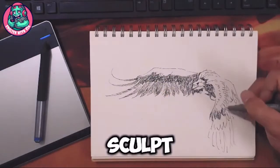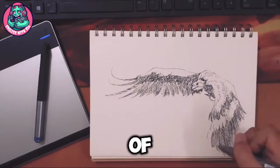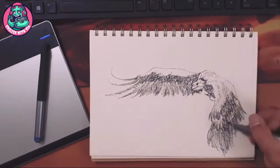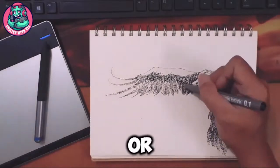Sculpt. To sculpt in drawing means to create a sense of volume and three-dimensionality through the use of shading and rendering techniques. It involves giving the illusion of form and texture to objects or figures.